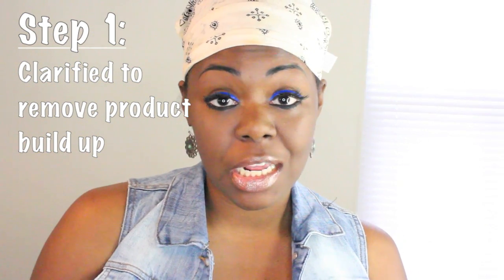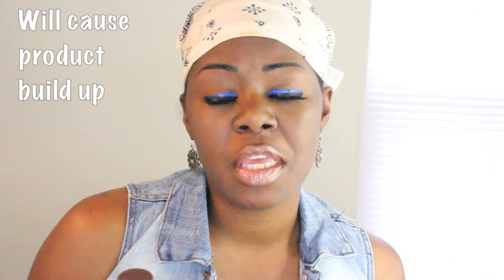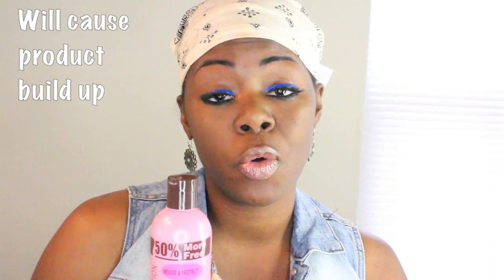Well, the first thing that I did was I clarified my hair, because I used a petroleum-based, mineral oil-based product, which is, I use a lot of pink moisturizing lotion in my hair, and I use a lot of it. I love it. I don't care about the ingredients. I love this product. I'm glad that I fell back in love with it, but it is very heavy on your hair, and if you do not clarify your hair, the product will stick to your strands. It will coat your hair. To avoid buildup, I simply clarify.